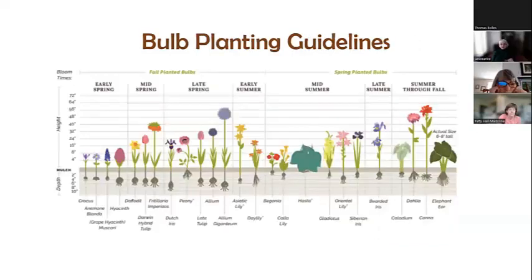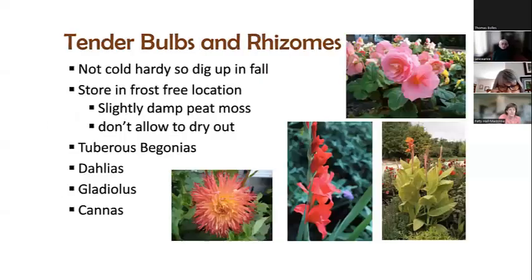I just pulled this off the internet to kind of show you the wide variety of bulbs there are and how different plants need to be planted at different depths. Don't go by one of these charts. You want to look at the individual plant that you buy. If you get it from a neighbor, you can look it up on a reputable source for how deep to plant that particular bulb.